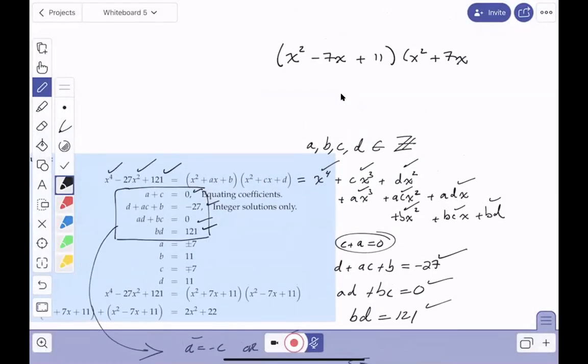That would be 7x plus 11. Right, I'm going to multiply it out though. And what do you get? x^4. It's worked though, I know that. 7x cubed. I'm multiplying by x squared, by the way. 7x cubed plus 11x squared. Now let me do the minus 7. So what do you get? Minus 7x cubed minus 49x squared minus 77x.